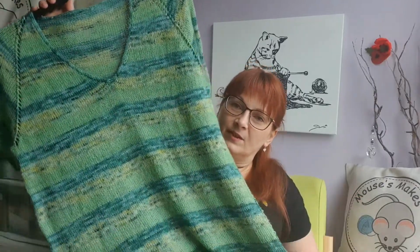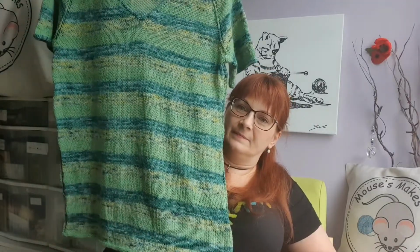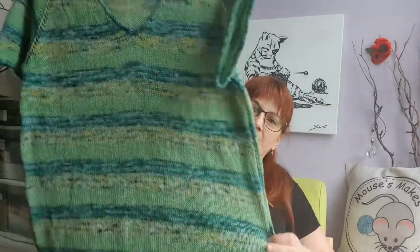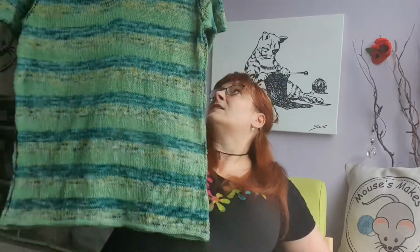which the first one didn't, obviously. The second one did. The second one's fine. And I debated whether to wear it to show you today, but I thought I can show you better if I put it on a hanger. So that's what I've done. So that's one of my 2 largest projects off the needles.